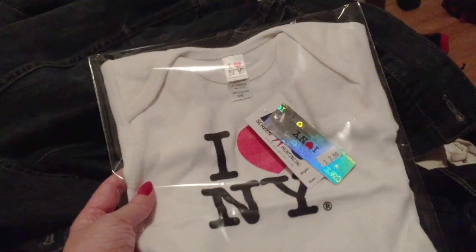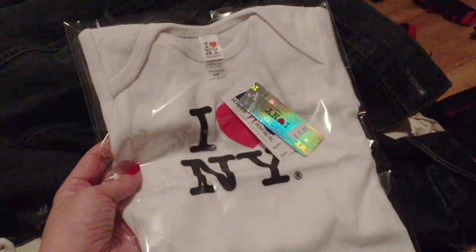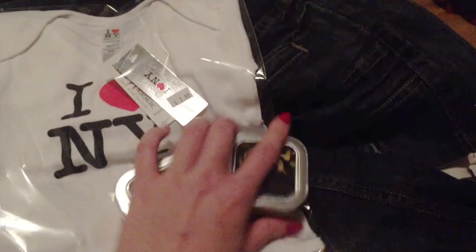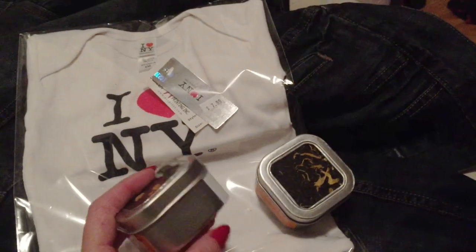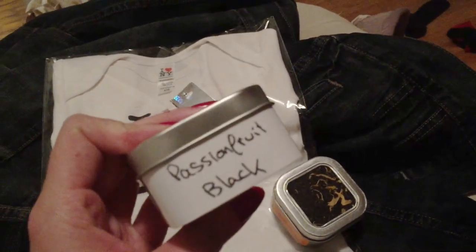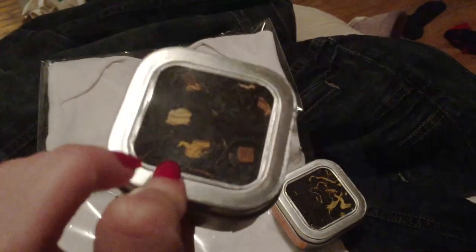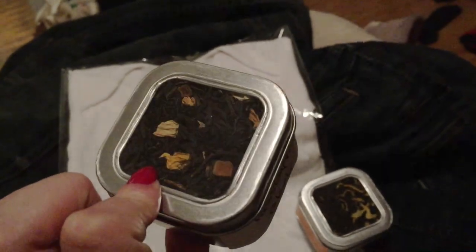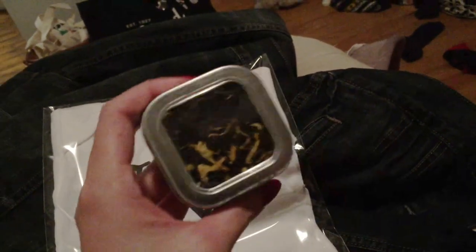So here goes. So here's the I Love New York onesie, a classic, right? And then one of the things I got yesterday at the holiday market at Columbus Circle were two types of teas. This one is a passion fruit black tea, and it had like sunflower and some oranges and other kind of notes in it. It looked really good. And then this one's gonna be a gift. It's just Earl Grey, and this one's gonna be part of a present for a really good friend of mine.